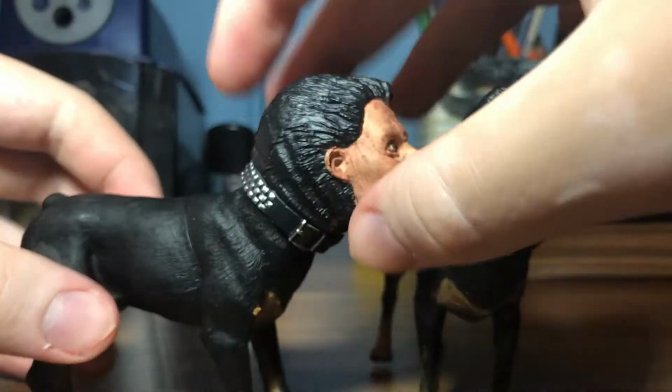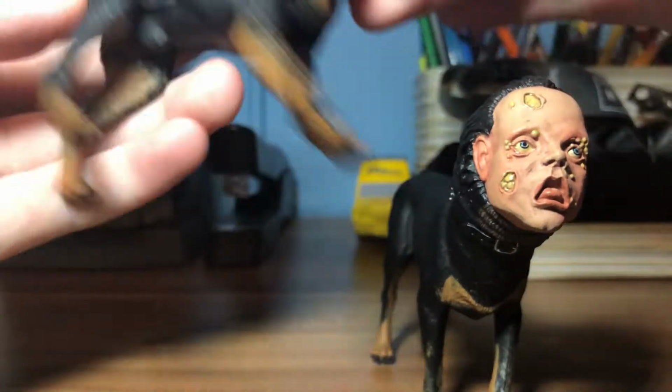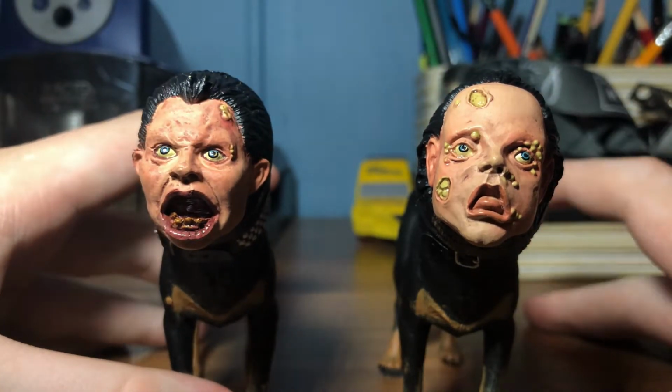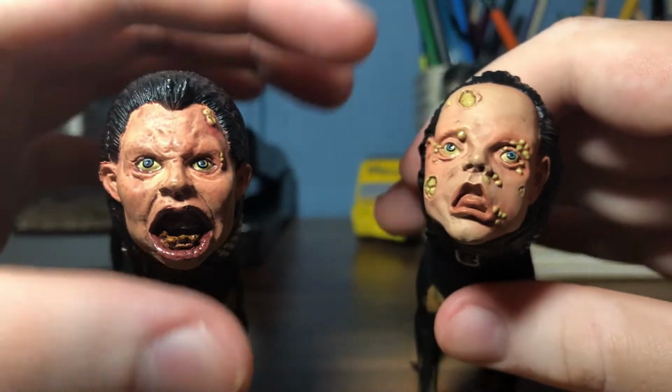Obviously, it's a Rottweiler, so it's black with brown and everything. Short tail, obviously in the back right there. The legs are pretty cool. That's something I'll give it. It has pretty cool legs. Obviously, very ugly, this one. You can see it has detail.